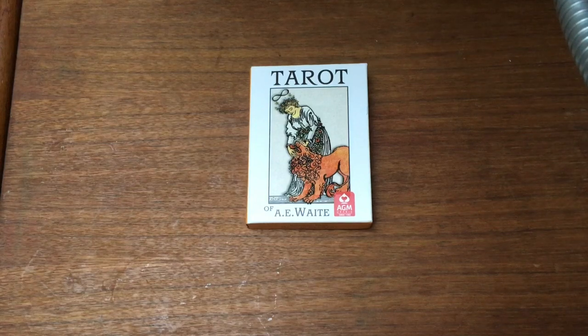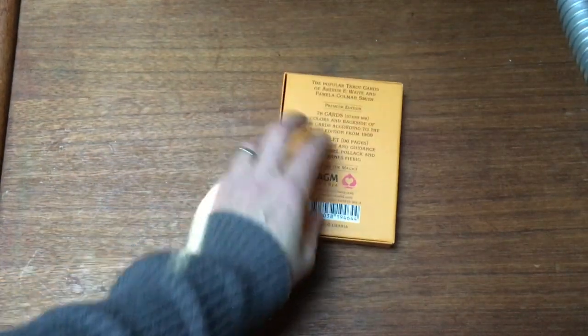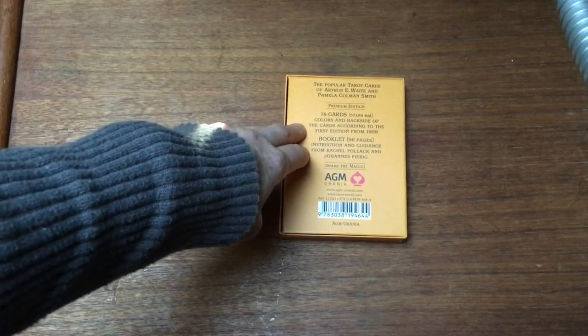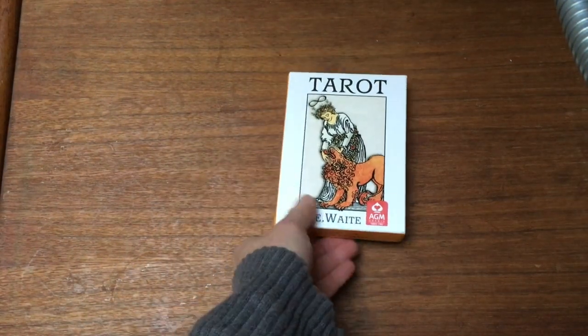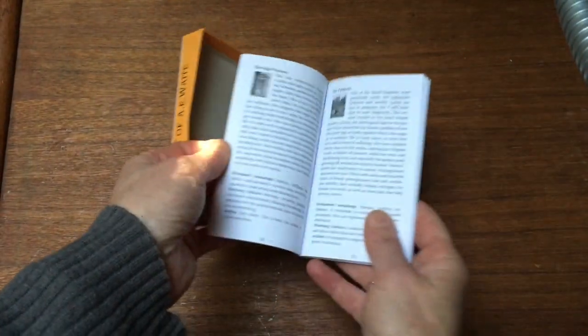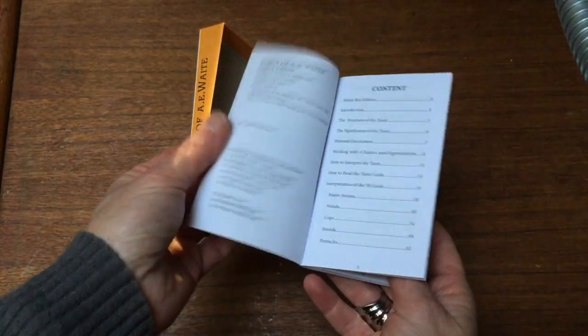Now, if we're really looking for the quintessential, the sine qua non of the pocket-sized version of Pixie's deck, many, and I would be among them, might say that it's this version, the AGM version, the premium Rider-Waite, which became impossible to get in the UK and the US. But if you're diligent, you can find a copy. It has a little white book with definitions, word meanings, and discussion by Rachel Pollack.